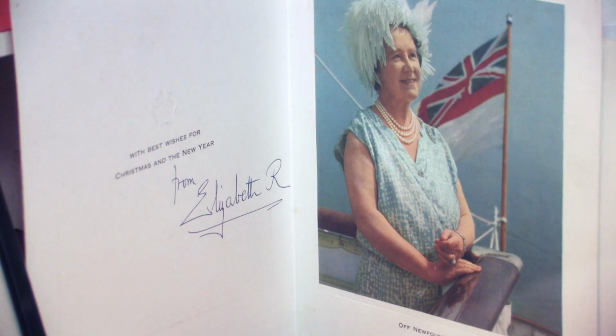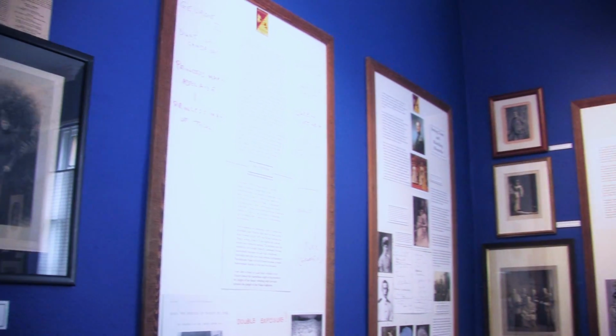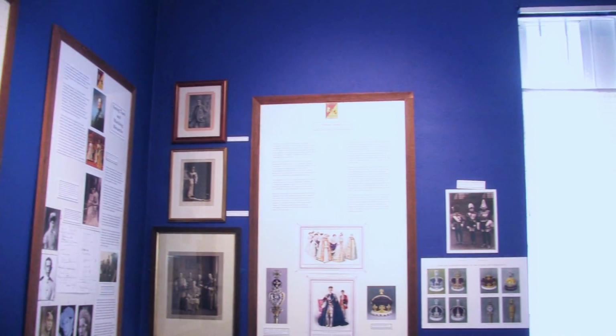We have photographs, we have invitations, and we have Christmas cards. Again, we have a quantity of Christmas cards. You can probably see one there of the Queen Mother herself. Round the room there are also lots and lots of boards explaining the other parts of the connections of the family, which became very close and very intimate.